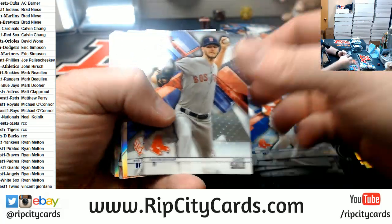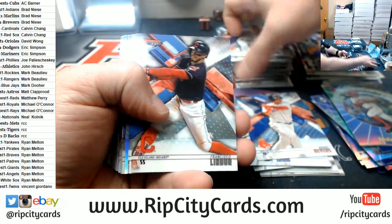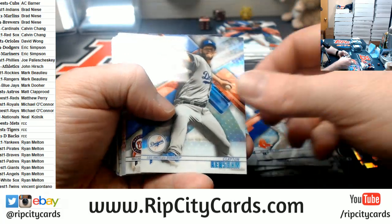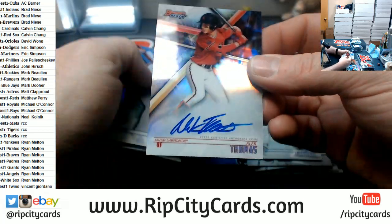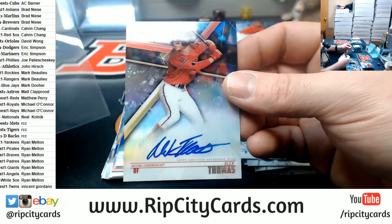Awesome. Meadows, rookie. Rosario, rookie. Another Rosario, rookie. Kershaw, refractor. Alek Thomas, Diamondbacks. Refractor, autograph.